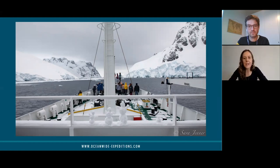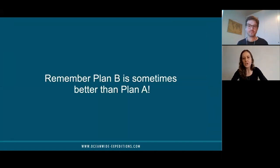We can't be landing in thick fog. So lots of swell, lots of katabatic winds, ice, fog, all those sort of things can stop operations. But it's important to realise that plan B is not always worse than plan A. And actually, there's lots of other options that we can do. So don't worry. If the dreaded announcement comes over the tannoy that your landing has been cancelled, as a team, we will be working hard with the captain to try and make a plan B, plan C or plan D.